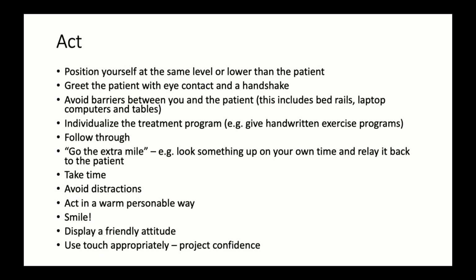Follow through with what you say you're going to do. Going the extra mile is perceived as positive by our clients. So maybe you looked something special up outside of work. If you can relay that back to the patient, they really appreciate when they perceive that you're going the extra mile, you're in their corner, you're in it together with them. Taking time, avoiding distractions, acting in a warm and personable way, I feel like is straightforward, smiling, displaying a friendly attitude. The other thing that came up is about the use of touch.